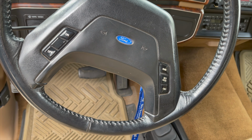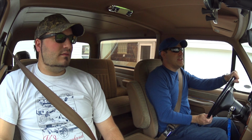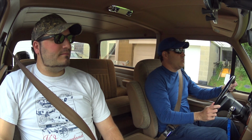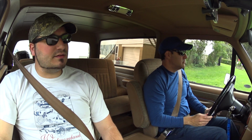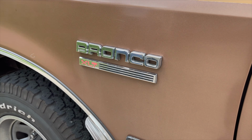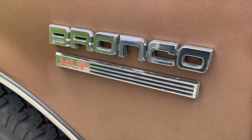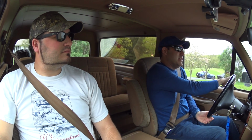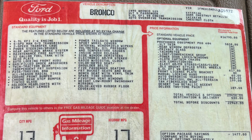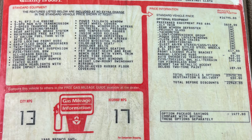Yeah, you could get it, but the only engine that you could get a manual with was the straight six, the 300 straight six. And I think there was a bigger V8 option as well. Yeah, the 351 Windsor, which was a 5.8 liter. This is an XLT. And it's cool, we have the window sticker as well, so we can see the options, which really aren't too many, but the V8 was one of them, the 5.0. The two-tone color on this vehicle was an option.